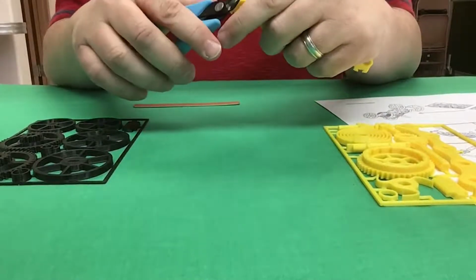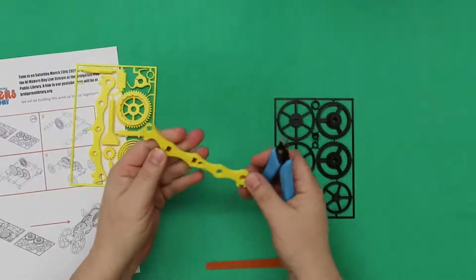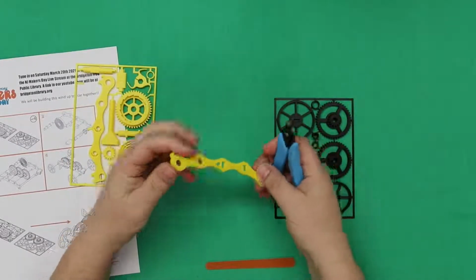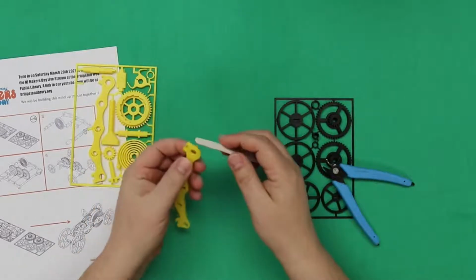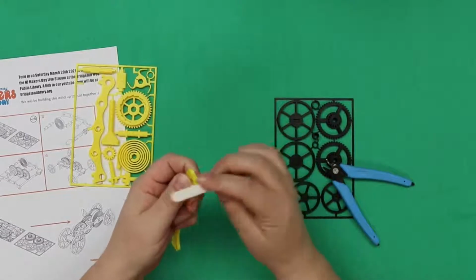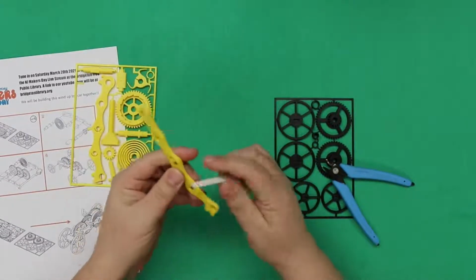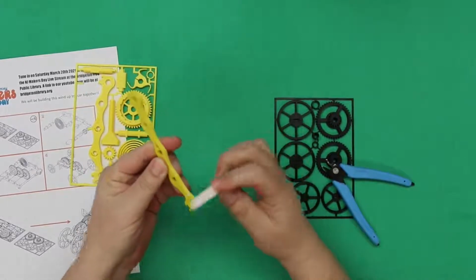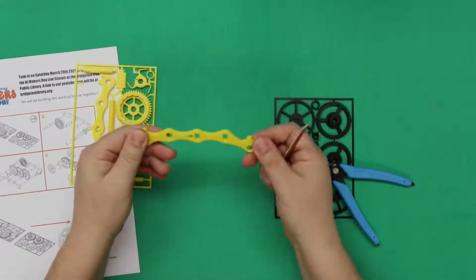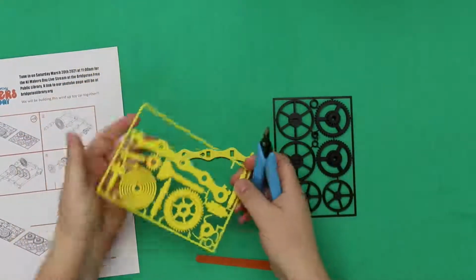Now I'll trim up a little bit just to make it nicer. Like I said, if you have a pair of these cutters, it will make things go a lot faster. But if you don't, that's okay. That's what the emery board is for. You can file down anything that is too high or any little pieces of plastic still left on your kit as you're removing them from the card. I'm going to leave that like that. That's that one, and we're going to continue on.